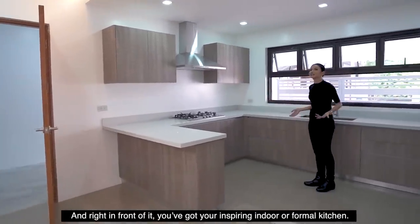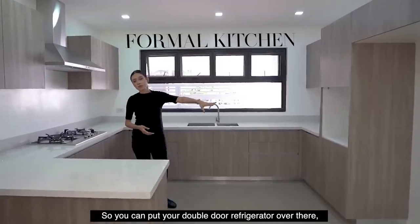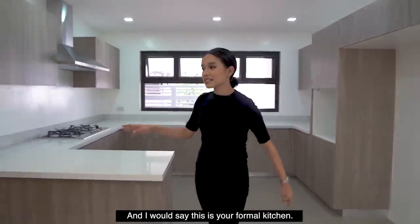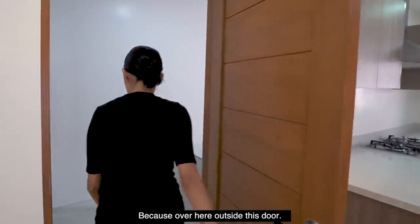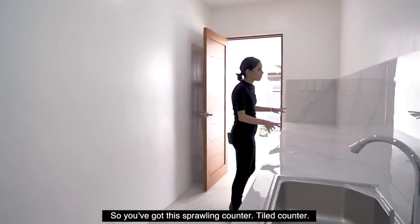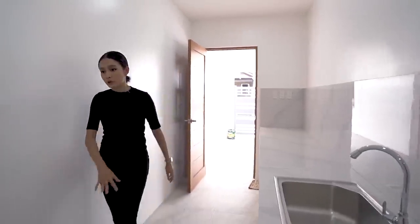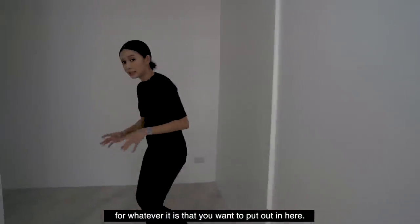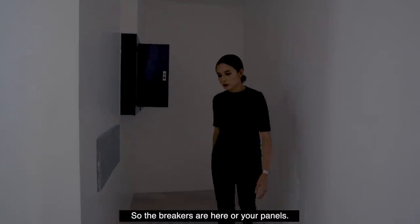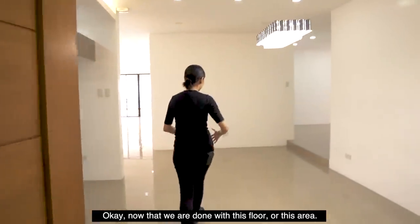And right in front of it, you've got your inspiring indoor or formal kitchen. So you can put your double door refrigerator over there. You've got your range, your double drain sink, of course your hood on top of the stove. And then I say that this is your formal kitchen because over here outside this door, you've got your huge informal kitchen. So you've got this sprawling tiled counter. And then over here you have a door that leads out onto your two-car port. And then over here, you've got more space for whatever it is you want to put out in here. Meron pa siyang paloob, but this one is for your utility. So, nandito yung breakers or your electrical panels. So, easy maintenance.